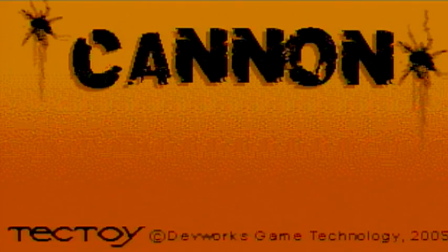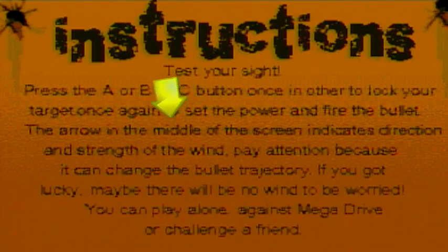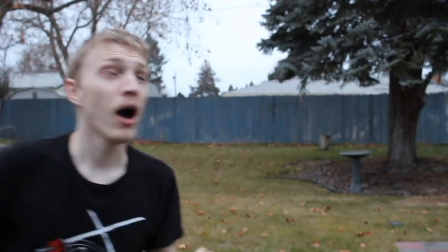Now this game stood out for me the most. Cannon. The arrow in the middle of the screen indicates the direction and strength of the wind. Pay attention because it can change the bullet trajectory. If you get lucky, maybe there will be no wind to be worried.